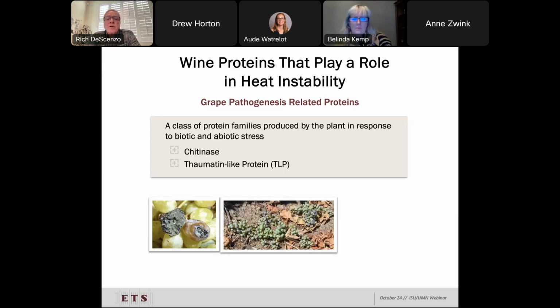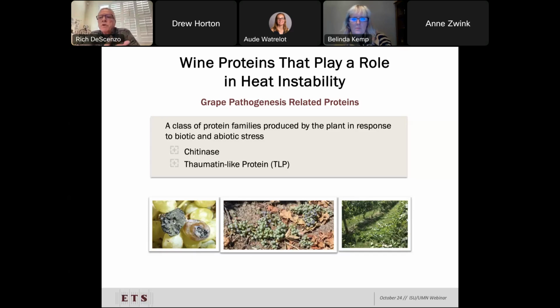What a lot of people don't think about is what happens when you go out in the vineyard and you drop fruit or you do canopy management. This is actually wounding the plant. And I'm trying now to work with some vineyard management companies so that we can look at the levels of these proteins in the same varietal, but with vastly different canopy management routines or fruit dropping routines.